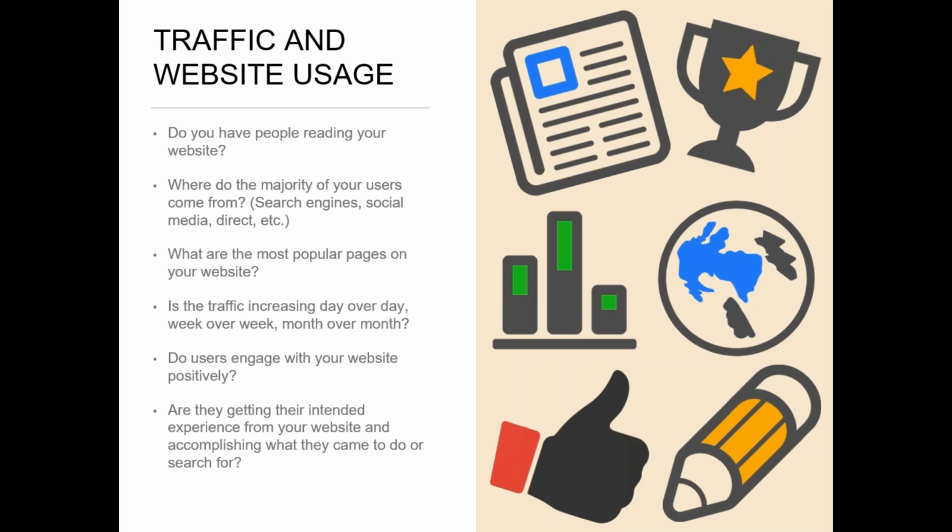And last thing, are they getting their intended experience from your website? Are they accomplishing what they came for? So this is in reference to the users on the other end, the people that are actually searching. If somebody's looking for a plumber, as an example, they're probably looking for either a phone number or a quote or some form of getting in touch with you to get a quote. So you have to ask yourself, are you satisfying that? Are you providing that information on some of those top pages on your website? Some other things that you can ask is, if you're in e-commerce and you have a category page and then you have a specific product page, are people going to that product page?